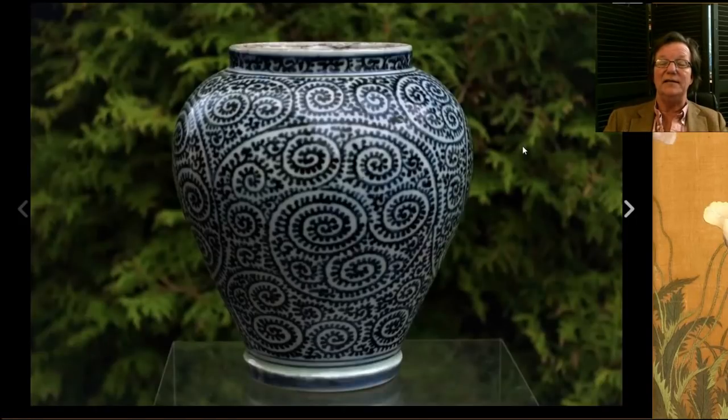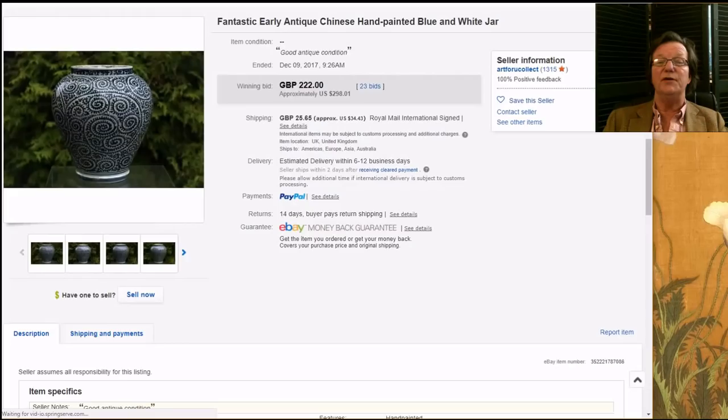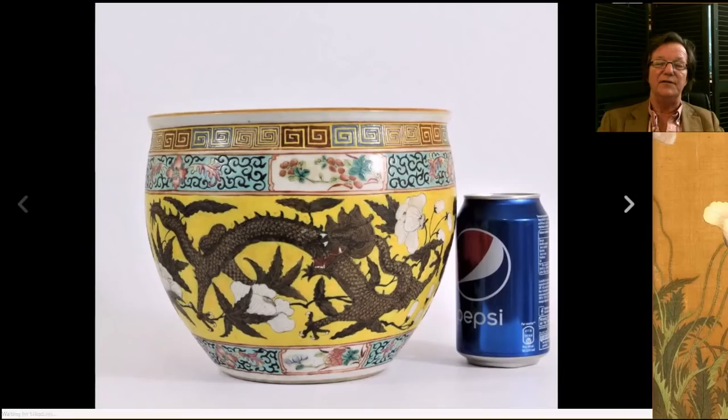Also, we had this up last week, another Japanese piece. This was erroneously listed as Chinese. It's not, obviously. Those of you who've been around collecting know exactly what this is. It's an 18th century Japanese pot with the scrolls, beautifully done. It went pretty reasonably. It went for $298. Not a bad price for that. If you collect Japanese, those pieces don't turn up that often.